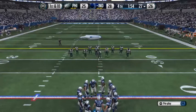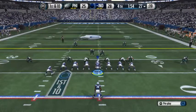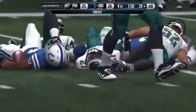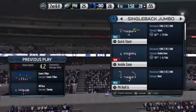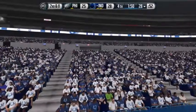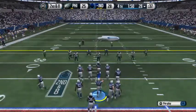First down here. The jumbo set on the field. Here's the quick toss. Good for only a yard. No surprise, they immediately call the timeout. After the 2-yard carry, it sets up second down and 8.